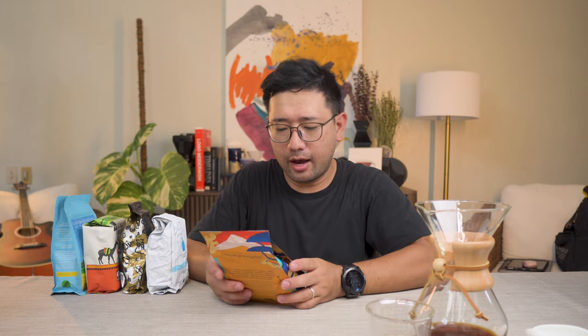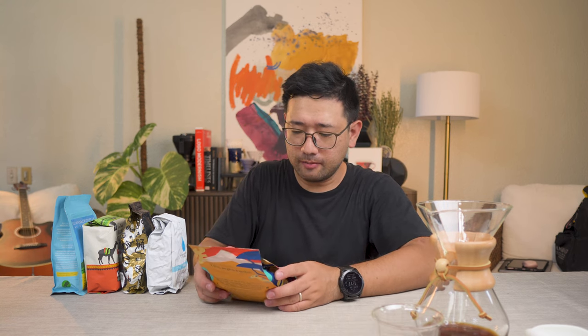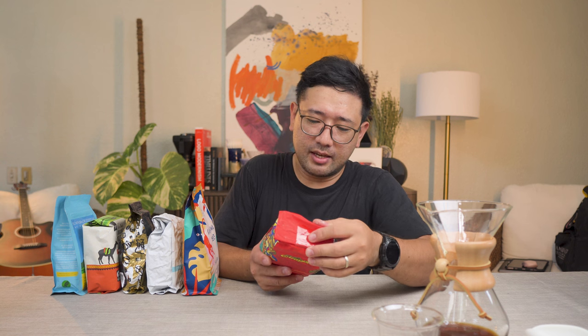Okay. Coffee number five is Kahawa 1893. It's 100% Arabica coffee. Safari blend. Tasting notes is caramel and milk chocolate. Coffee number five. Coffee number six is this really cute packaging.